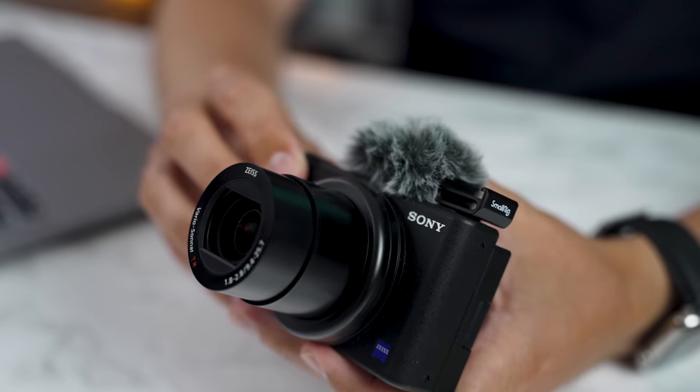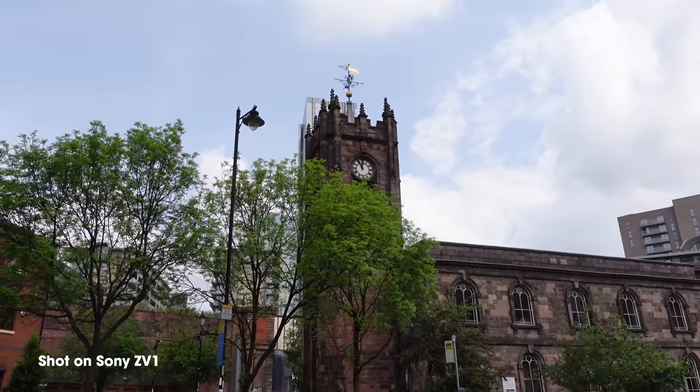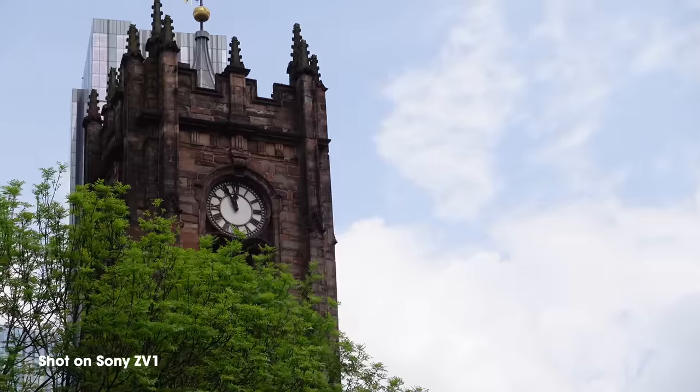Now let's talk about the ZV-1, because I feel like that's the king at the moment. If you look at all the specs, number one, stability. The ZV-1 stability is not that great, even in the Mark II. This beats that hands down. This has 4K 100 frames a second, or 4K 120 if you're in the US. The Sony doesn't. This has 10-bit recording. The Sony doesn't. So for those features alone, I think this just wins out.